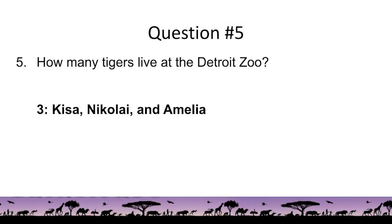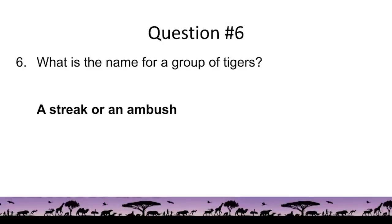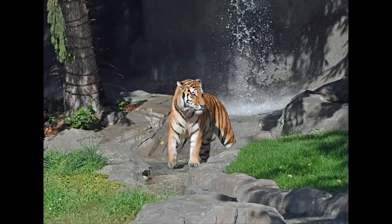Question number 5. How many tigers live at the Detroit Zoo? The answer is 3, Kisa, Nikolai, and the newest arrival, Amelia. Question number 6. What is the name for a group of tigers? Tigers in groups can be known as a streak or an ambush, although in the wild, tigers are typically solitary animals, so you won't likely see a streak or an ambush in the wild, but if you do, you can call them a streak or an ambush.